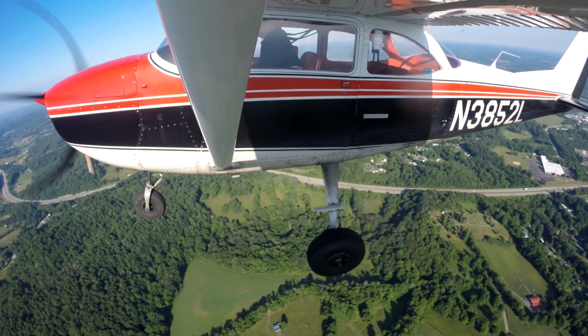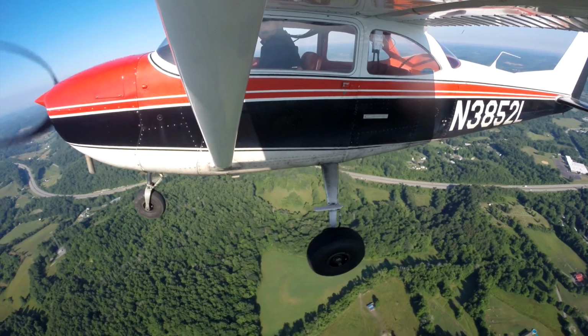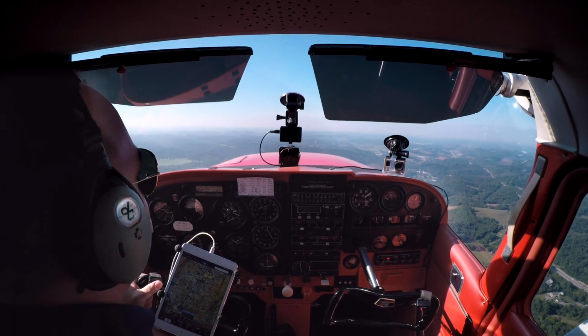Clarksburg Tower, Skyhawk 3852 Lima, about 7 miles to your north with information Tango, inbound for the option. Skyhawk 3852 Lima, Clarksburg Tower, make approach straight in, report 3 mile final. All right, we'll approach straight in and we'll report a 3 mile final, 3852 Lima.